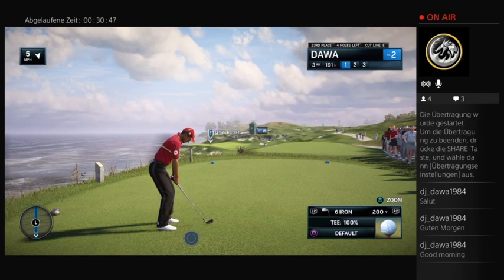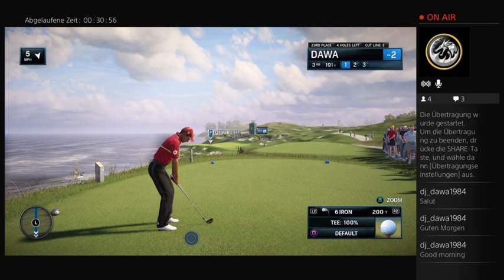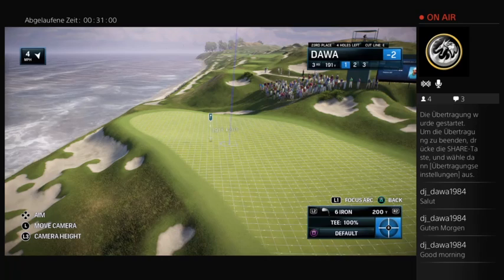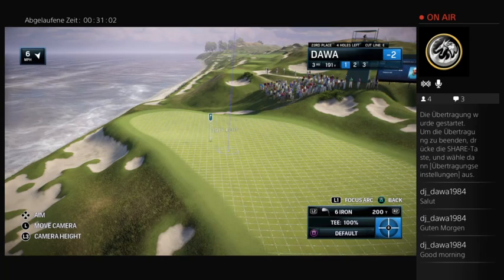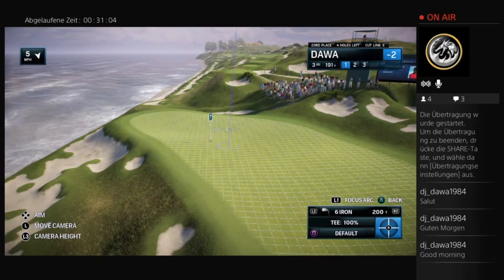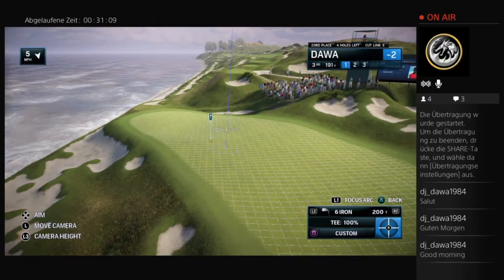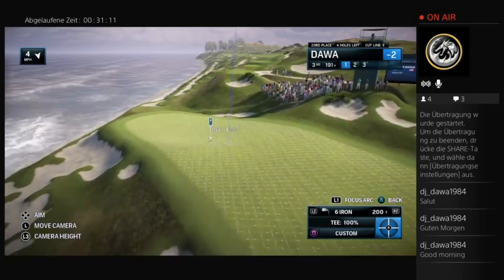So, dieses Loch, Par 3, also heißt es sehr kurz. Schauen wir mal. Ein bisschen Gegenwind. 6er Eisen, denke ich, ist okay.